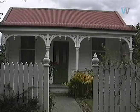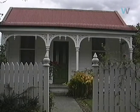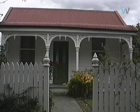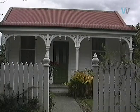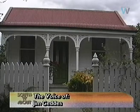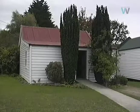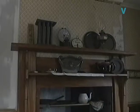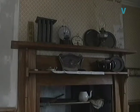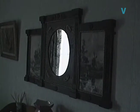Pioneer Cottage is an example of an early Gore cottage. It was relocated to Hokonui Pioneer Park in the early 1980s. The first part of the cottage, the front two rooms, were built in 1883. The lean-to at the back, which contained the kitchen and another bedroom, was added in 1896. And the cottage has been furnished with a variety of examples from the collection of Gore Historical Museum, and they're set there to depict the way people lived at the turn of the century.